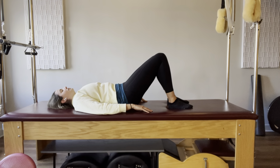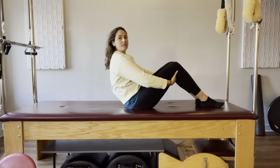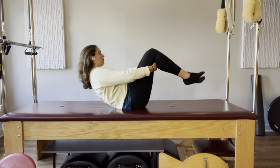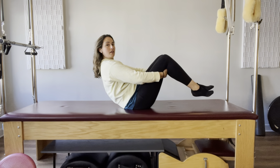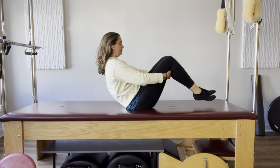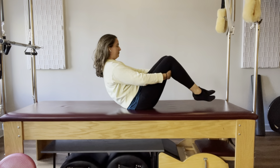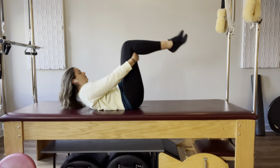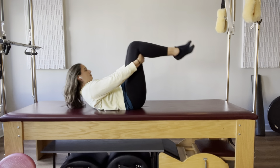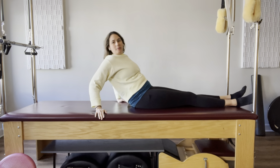Once you float down, let's gently rock up to a seated position, and let's take a little rock. Just rocking that spine, rolling up to pause, and rocking back. Now, as you come to a seated position, let's do just one more thing for the hips here.